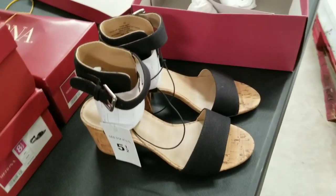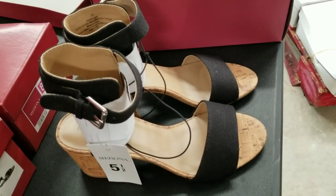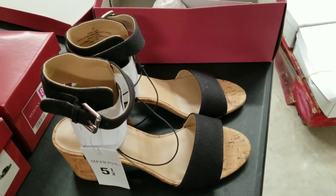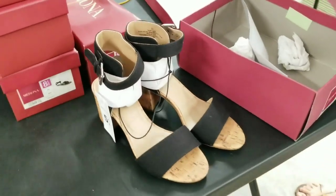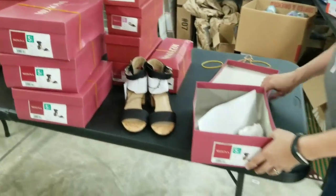So it looks like we've got about three more pair over here. So they're super cute with that little wooden kind of cork heel on them. So I'm gonna, sorry if I'm getting in your way, put them right here.